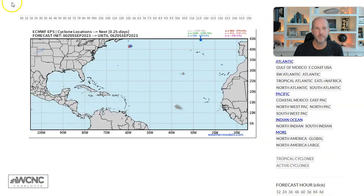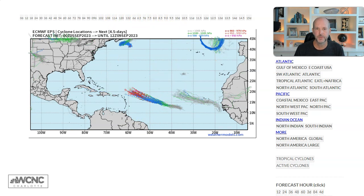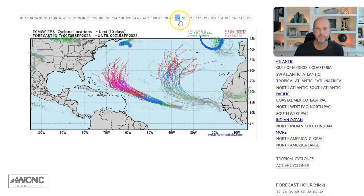Let's show you the European model. We'll go out to 10 days, same kind of setup here. We'll stop it at 10 days. Oh, sorry about that. We'll probably make it back to 10 days here. 10 days, about the same setup. If anything, the European is a little further east, Bermuda east, but it also has two little outliers to the west. So that's 4 total members out of those 2 models. That's why you cannot write this thing off.